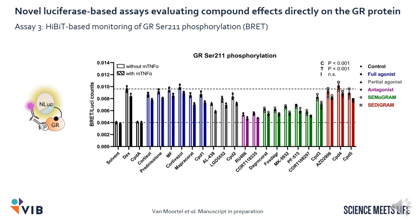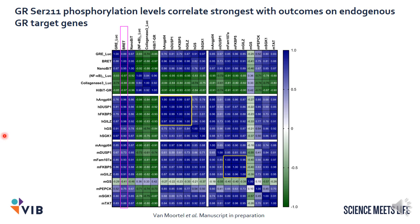And then in the end, we wanted to find out which of the luciferase-based assays was actually the best predictor for the outcomes on endogenous target genes, so the genes that we evaluated via qPCR. And here we saw that for almost all the genes that we evaluated via qPCR, the BRET assay monitoring GR phosphorylation had the highest predictive power. So this shows that the novel assays that we developed might indeed have higher predictive power, and that they might indeed be an improvement over the already existing classic screening assays.